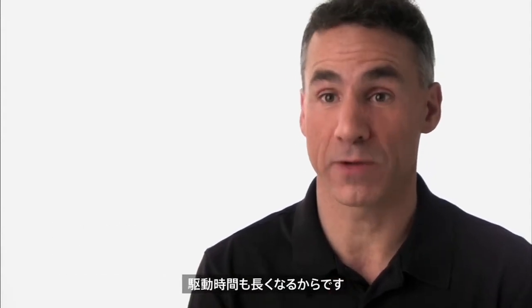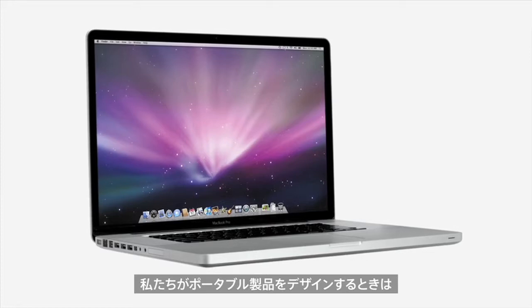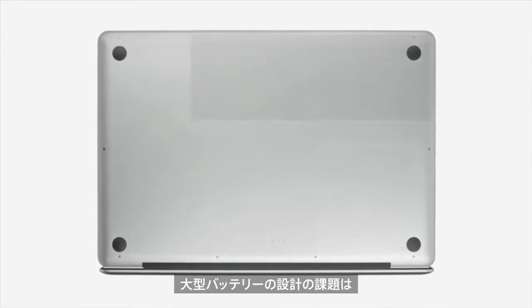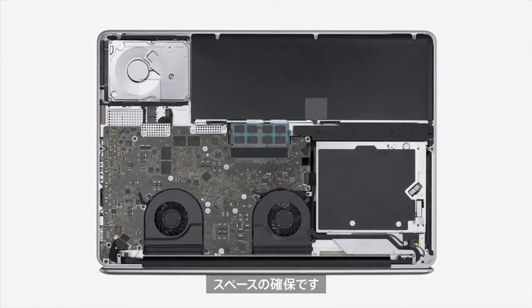The key to building a long-lasting battery is making it bigger. A bigger battery with more capacity means longer battery life. When we design a portable product, every 1/10 of a millimeter is precious. The challenge, designing a bigger battery, is where to find the space to put it.